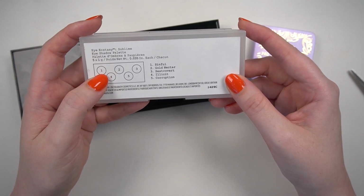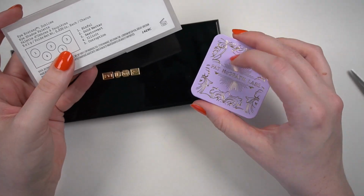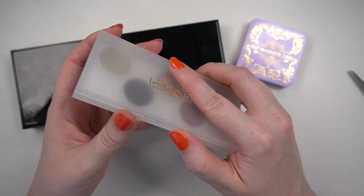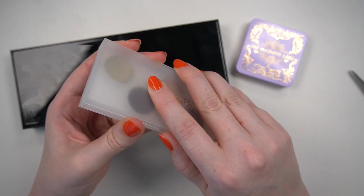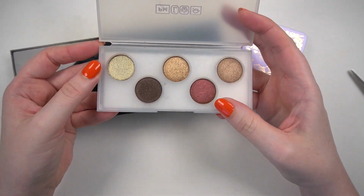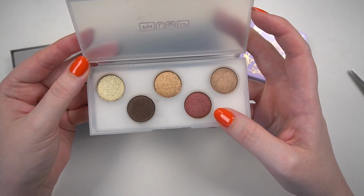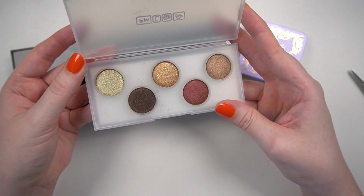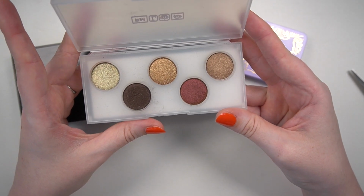And this was originally $28, so roughly the same price as this, especially when you account for inflation. It's now half off on the Pat McGrath website for $14. This one doesn't have a mirror, as you can see. And this is an all shimmer or metallic palette, so I never really bonded with this one, to be honest.